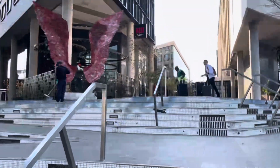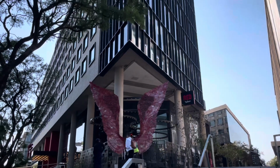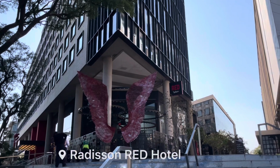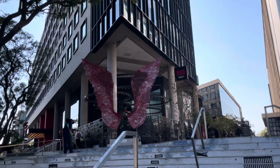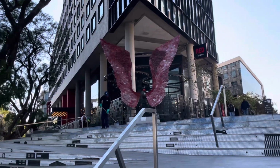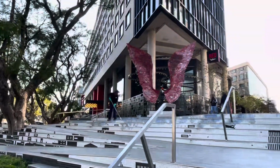Guys, we have made it to our final destination for the day. This is Radisson Red Hotel. Stunning tour, stunning, amazing. Let me confess, I love the lighting. I think I should have come here around 6. The lighting there is amazing at night.